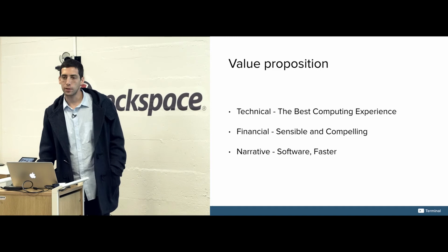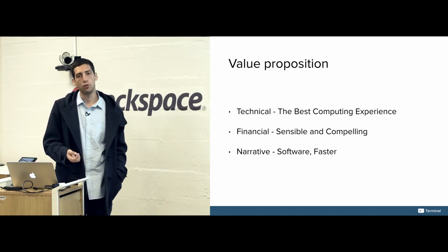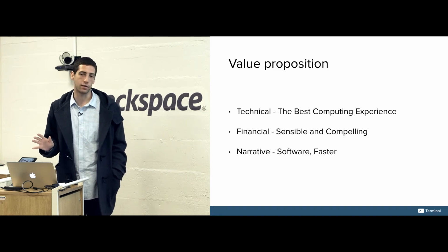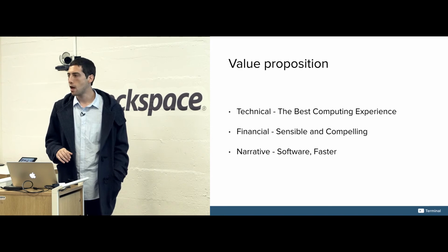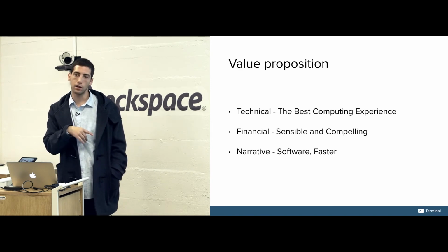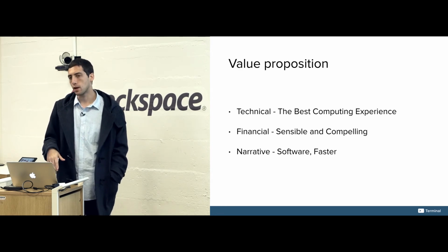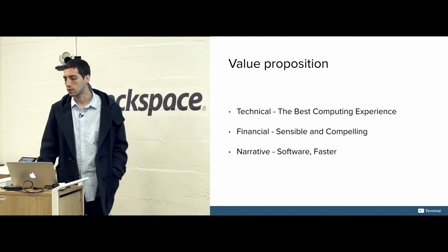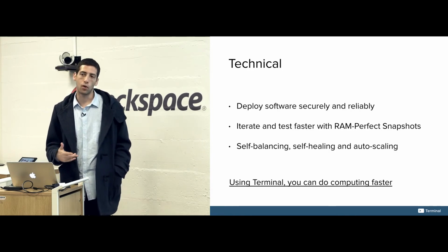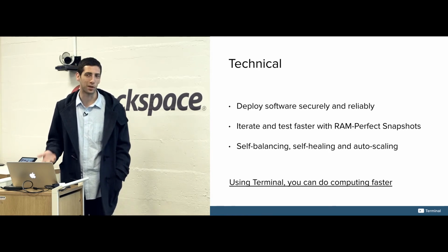So in terms of the value proposition, we think it gives a very good computing experience. The idea that you can boot with all your dependencies and your RAM state in just seconds is a very, very powerful way of doing development and of running systems. We think it makes sense because, as I'll show you in just a second, you can actually pause these machines and then recover them. And we think that this helps you to do software much faster. So let me talk about those individually. We think being able to deploy with not only the dependencies but the RAM state makes your deployments much more reliable.